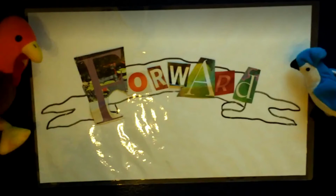Last week, we did a puzzle where we unscrambled the letters in our state motto. Do you remember what Wisconsin's state motto is? Forward. Forward is really another way of saying more perfect, because as we move forward into the future, we can always make our government do better.